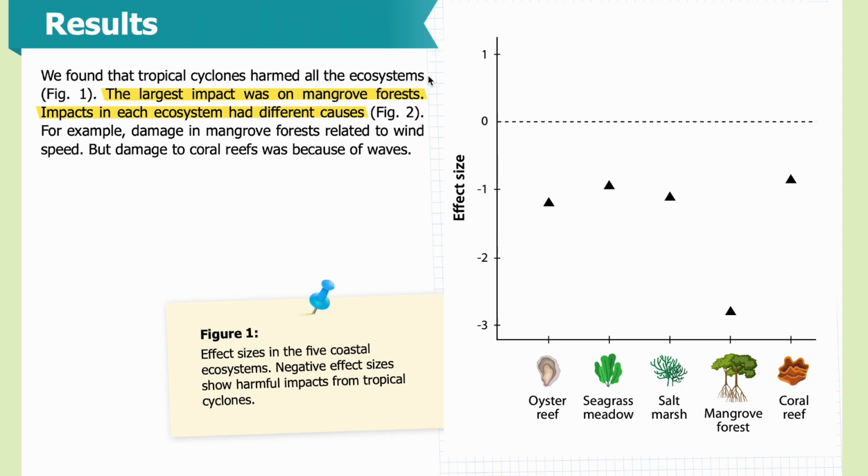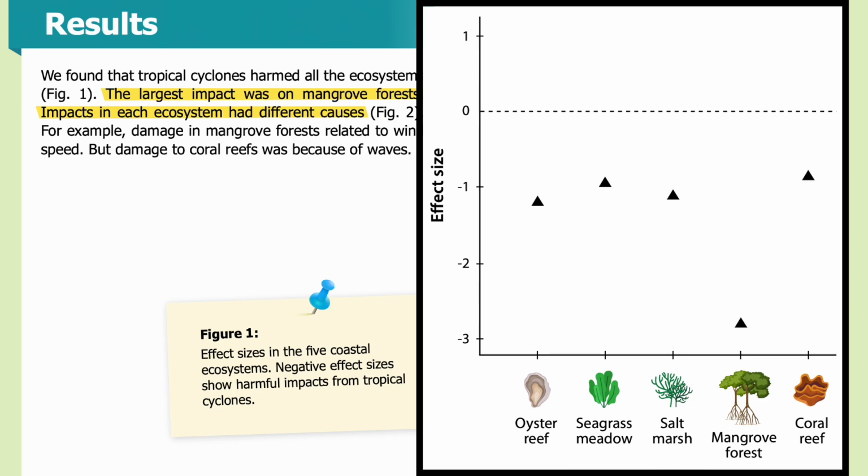Results. We found that tropical cyclones harmed all the ecosystems. The largest impact was on mangrove forests. Here in Figure 1, you can see the effect sizes in the 5 coastal ecosystems. Negative effect sizes show harmful impacts from tropical cyclones.